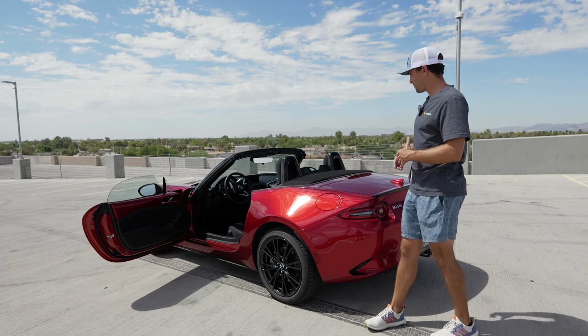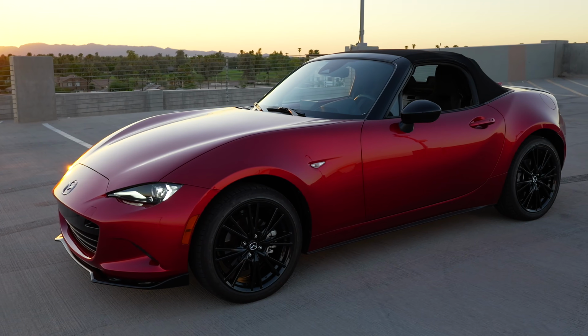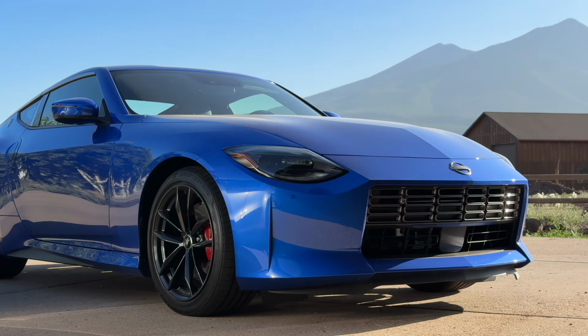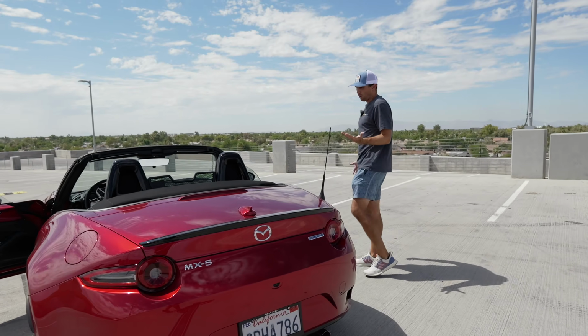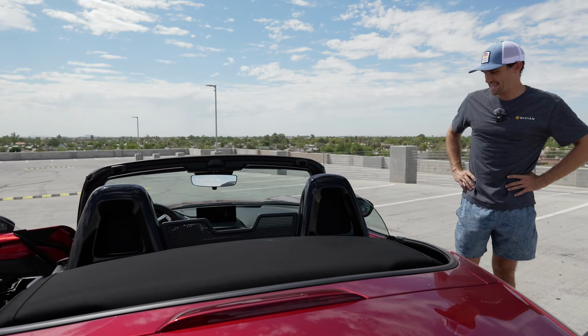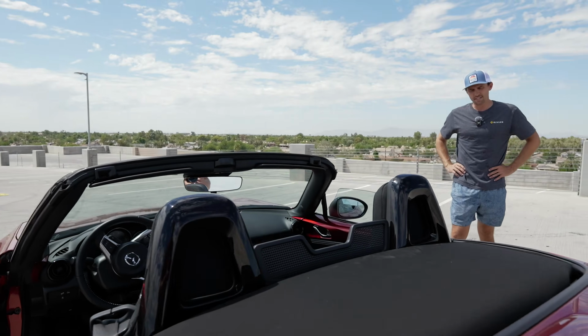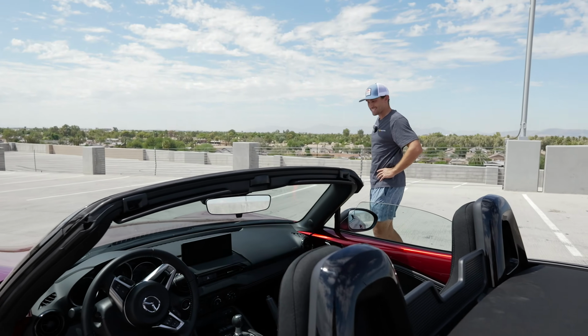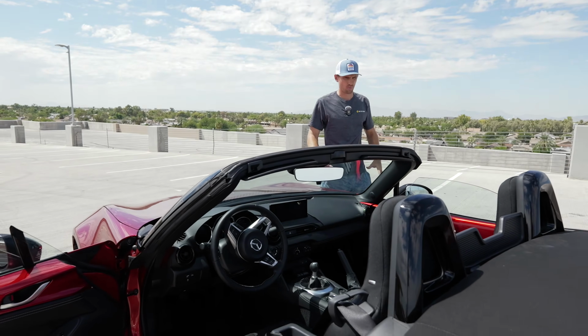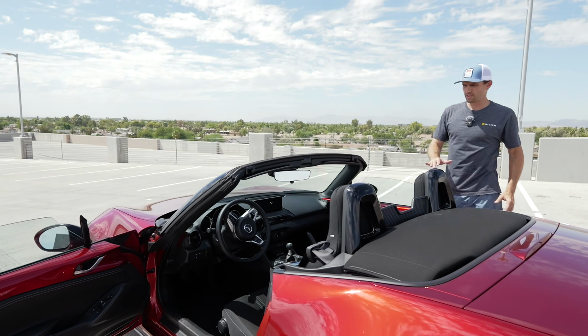But in terms of driving dynamics, you've got to think about this. The Nissan Z, for example, is like a $52,000 vehicle. I think it starts in the 40s, but the trim you want is in the 50s. And this, to start at $29,000, is insane. It's interesting, the RF version is $37,000, and that's just because of everything that comes with the functionality of the roof, and there are some other differences in the trim.